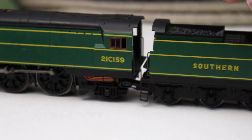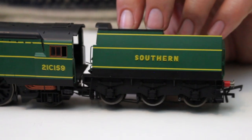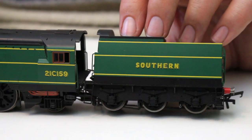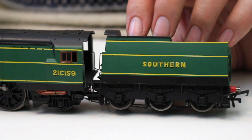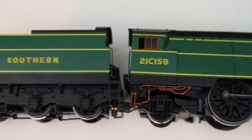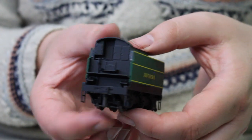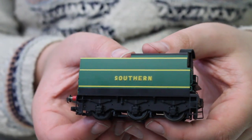And we see as well on the tender, I just want to talk a little bit about that, we've got the Southern on the side, and again it's something that the Southern Railway did very differently. The Great Western Railway may have fancied itself as being the pinnacle of railways, but the Southern were kind of quirky and weren't afraid to do things different from convention, so they spelt their name out in full on the tender of these, and really it is very much a statement about the entire locomotive and the company that it was built for.